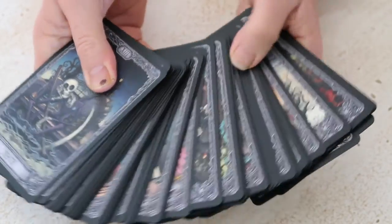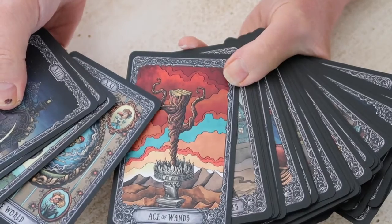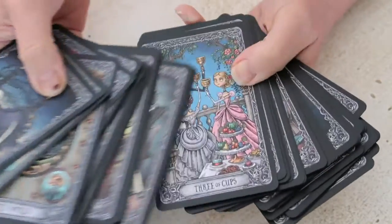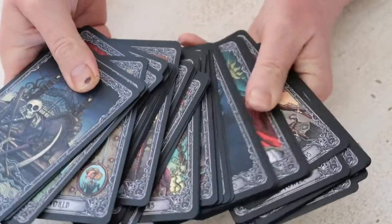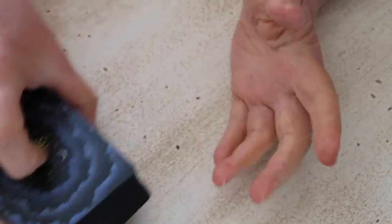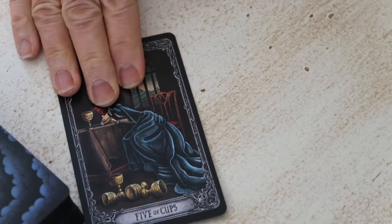So small black borders, fairly dark. Some of the cards are quite bright. You've got your Ace of Wands there. Really interesting lighting. Love the line art. So many details in each of the cards. And I don't know anybody that has not spoken well of this deck. And here are a few of the cards that spoke to me. This is the Five of Cups.